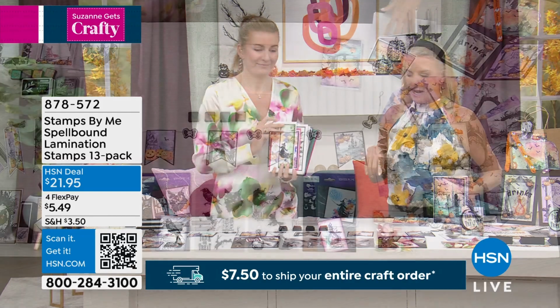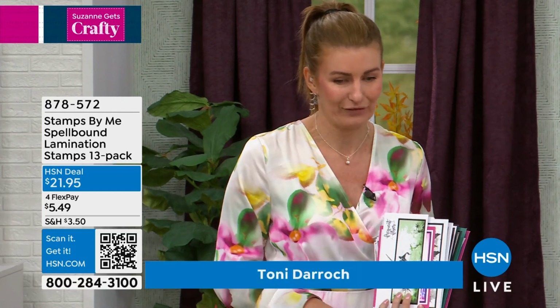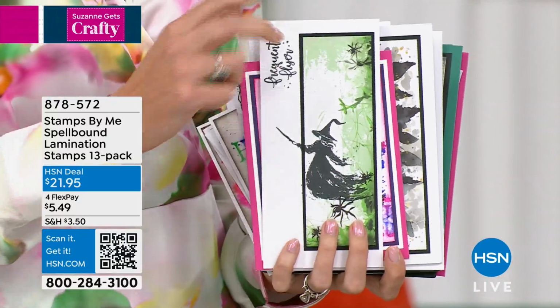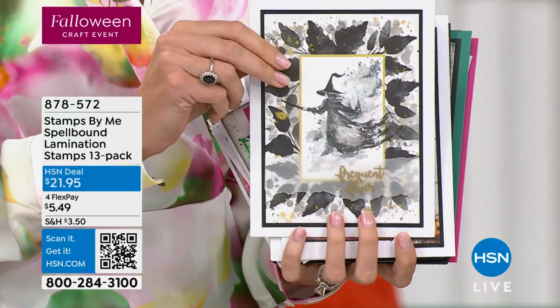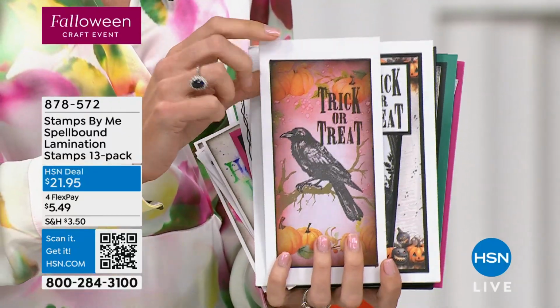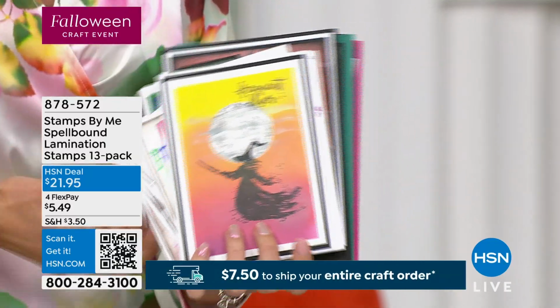All right, first kit, guys. Spellbound Lamination Stamp 13 pack. Explain what this is. When you first saw these, you said if you're wanting something different on HSN, these are different, and they are your watercolor stamps. These are going to make you look like an instant artist. Two stamps put together, wow factor cards. Quick cards, no classes. You can use all of the ink pads in your stash and create the most amazing spookalicious cards on this occasion. You know our lamination stamps, you know the 5-star reviews, they are our best sellers here on the channel. You get those two sets in this one.